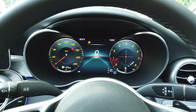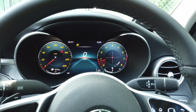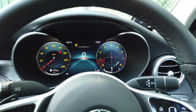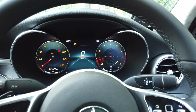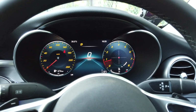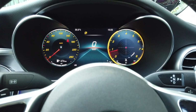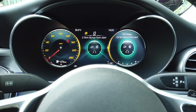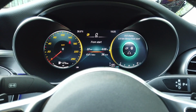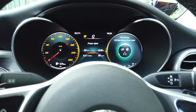Okay, so we've driven this car a little bit. This is a short walkthrough, so we won't go into tons of detail. Check out the website's review for more details on that. But I will say it's quite frugal. You can probably hit sub 8.0 liters per 100 in this baby. How much did I get? 6.6, not bad. That was a highway run.